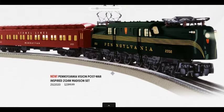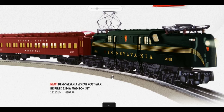the Station Sounds Diner, Chesterfield, for $499.99. These cars all require 054 minimum curves.